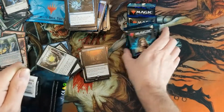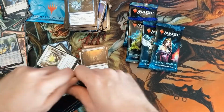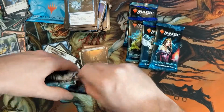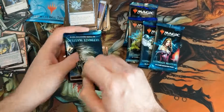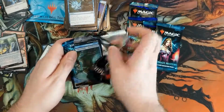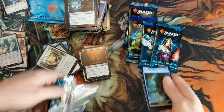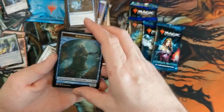Alright, so 4 packs, and then we'll close it out with the ultimate box topper. Hopefully we get something good. I mean, no matter what we get, it's going to look great. But whether or not it's a card of usefulness and therefore high value, that's always up for debate.